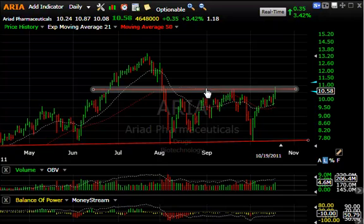Area Pharmaceuticals tested and slightly took out the September highs today. You can see lateral price resistance right in this zone. If we continue here, we could see the stock at 12, 12.5 short term, maybe even as high as 13, 13.25.